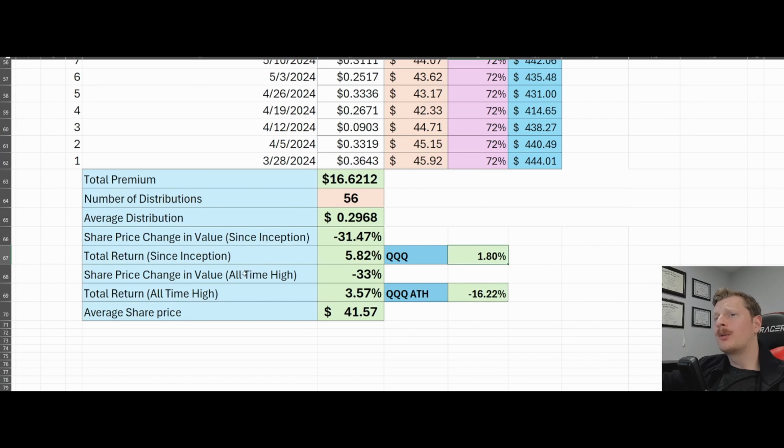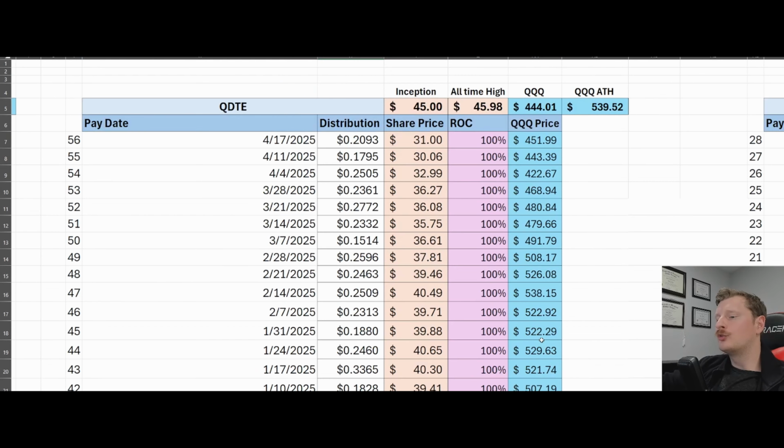Moving over to the share price change in value, if we invested at that all-time high, it's negative 33%. And then if we look at the total return, basically taking that premium, throwing in that share price, coming up with that formula, it's positive 3.57%. And if we compare that to QQQ at the all-time high, it's negative 16.22%. So owning QDTE and investing at the wrong time did a lot better than investing in the underlying at the wrong time. The average share price is $41.57. All right, lastly, we are going over to YBIT.